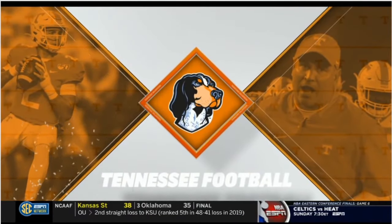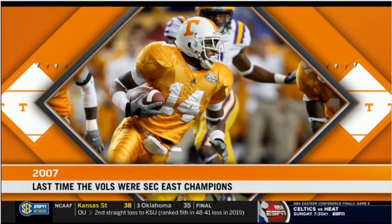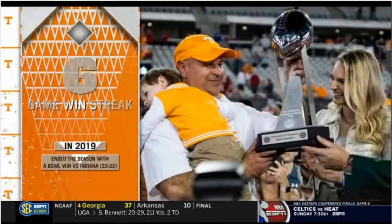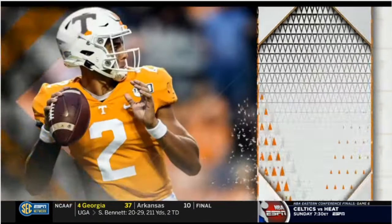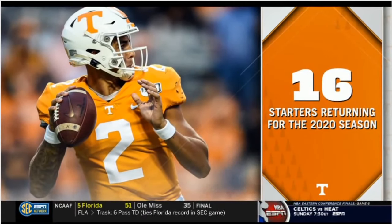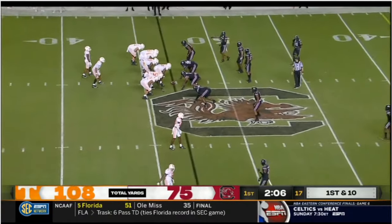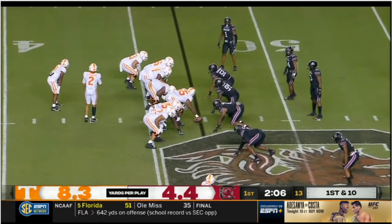Tennessee, last time they won the SEC East was back in 2007 with Eric Ainge at quarterback and Arian Foster in the backfield. Last year, they won their last 6 games of the season, starting with a victory over the Gamecocks, 41-21. They returned 16 starters from that team, Stinch. Problem is, they need some reps. No matter how much experience they have, they hadn't played enough football in the last 10 months. Weren't even able to scrimmage, really.